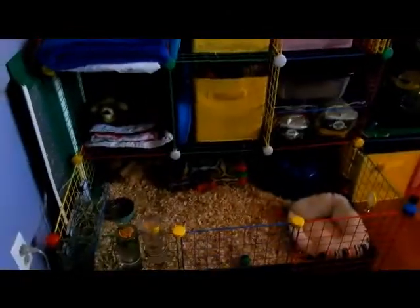Right now I just have a blue fleece clean and a sheet that I put under the fleece sometimes, and then newspaper under that. And then I have nothing washed right there. That's all junk. I have a hay hammock. The hay hammock is to use in his cage. I just put the hammock up and he eats his hay out of that.